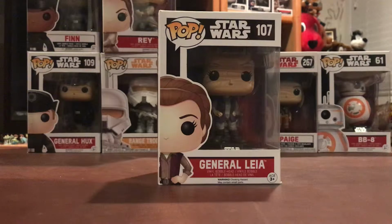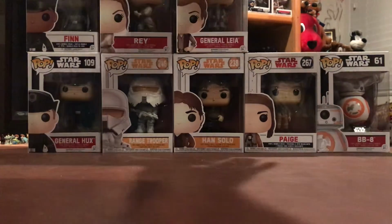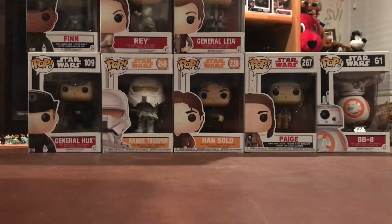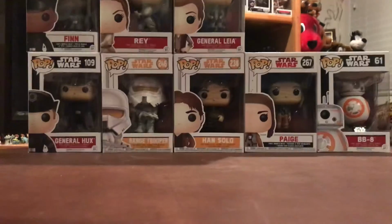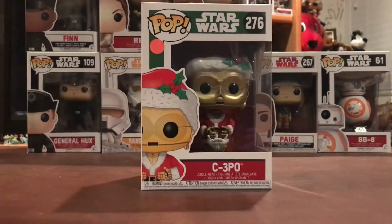A lot of times I don't really like to buy them out of the box. I prefer them in the box. Because I've seen a lot of Goodwills, or even swap meets, where they're just out of the box. But next up is number 276, and that's my Christmas themed C3PO.